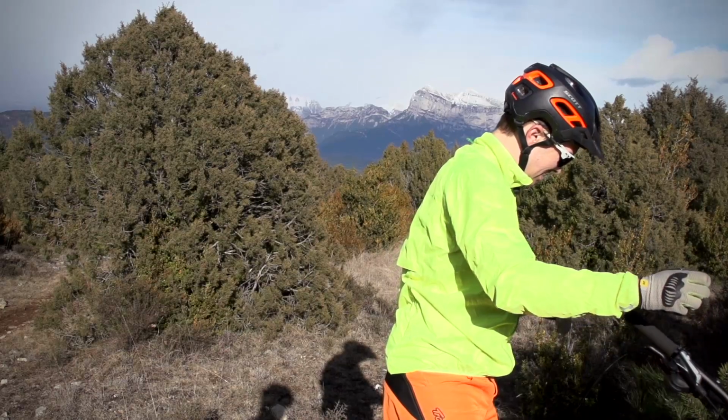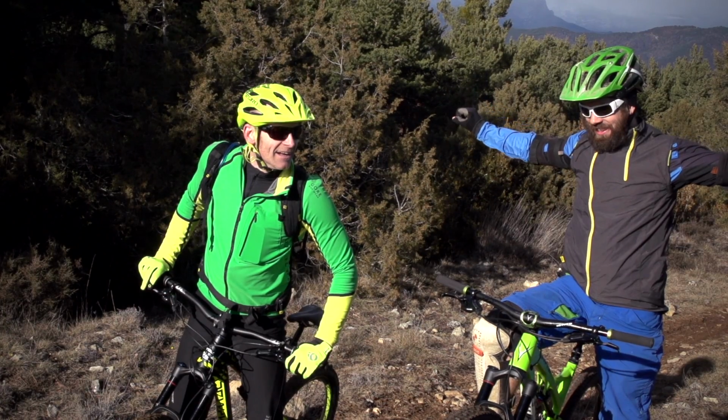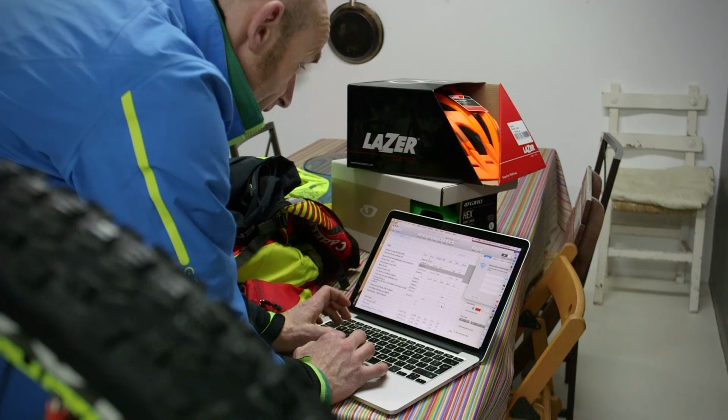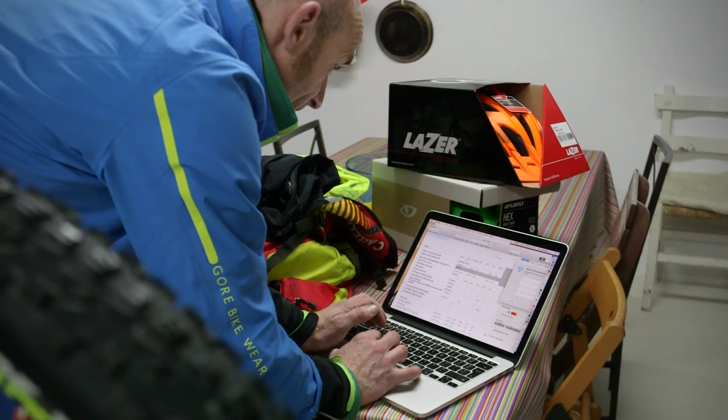It also works very well to filter out personal preference, because obviously I have a personal preference, Guy has a personal preference, but when we can do that we can look at the pros and cons of each side. We can actually draw it out into an overall performance. We can say, right, that bike has a slight edge to that side for that person.